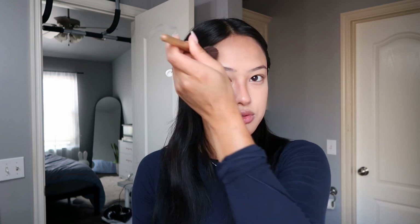So now you're gonna go through and do the same thing. I'm gonna dip it once. I do 1, 2, 3. Then I blend it out. This just adds a little bit of color back into my face and makes sure I'm not washed out so much because the concealer is a little bit light for me because I got a bit tan this summer. So once again, one dip, go on the side, one dip, go on the side.